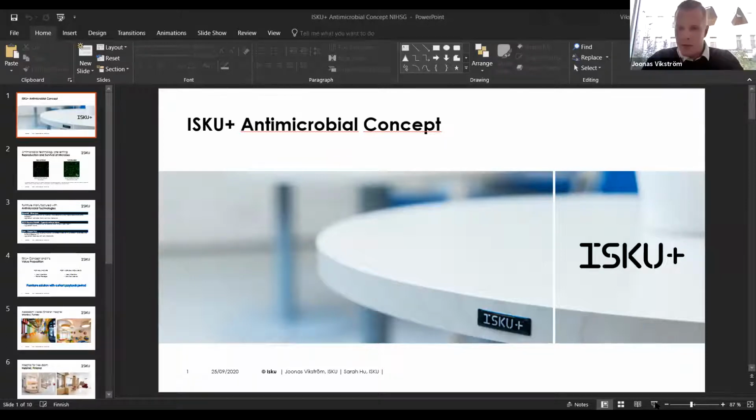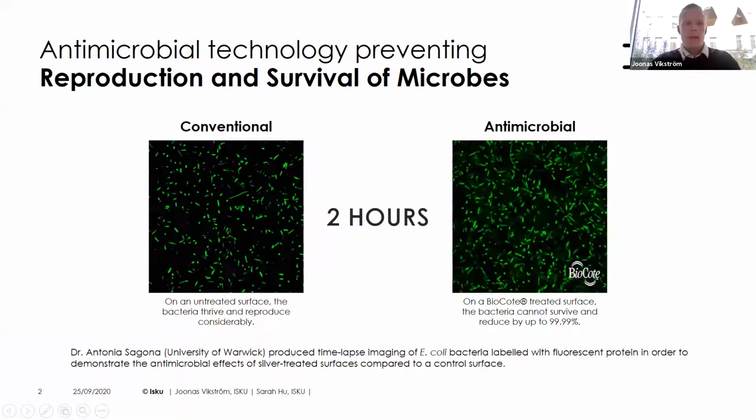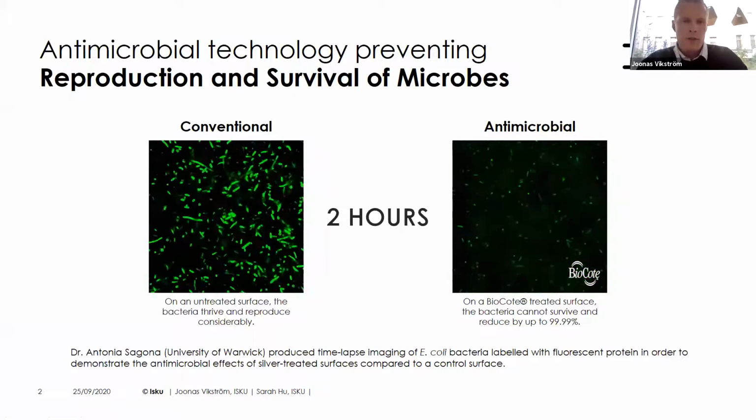Yeah, let's do so. And actually, Sarah is also with ISKU, so she's our chief representative of our Asia Pacific markets. And let me share the screen. But yeah, let's go through our concept. As mentioned, we are developing our antimicrobial concept where we are embedding technology in our furniture manufacturing, and this is basically the key thing happening on the surface on the microbial level.